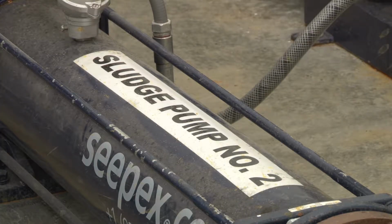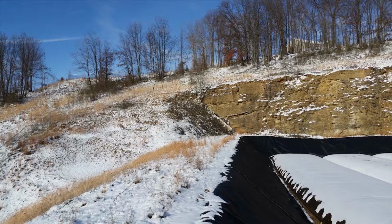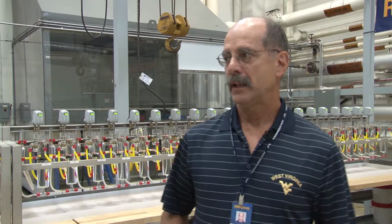Managing all that sludge is expensive and complex, and those costs could delay bringing other AMD treatment sites online. Having a potential revenue source from the extraction of rare earth elements from AMD sludge could potentially offset some of the DEP's treatment costs. I think it could be huge.